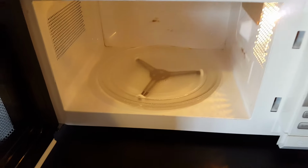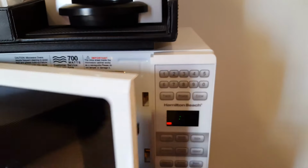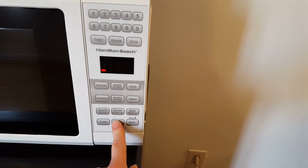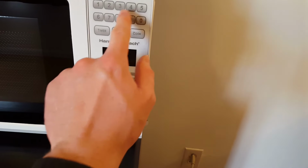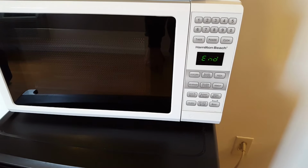Let's open it up first, take a look. That's a scratch, I think. It doesn't look like dirt. Not to my eyes, at least. There. Well, it works.